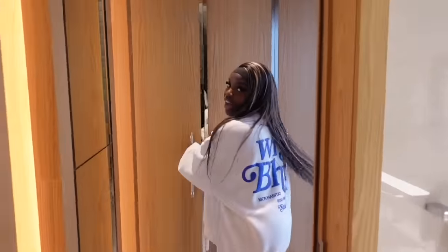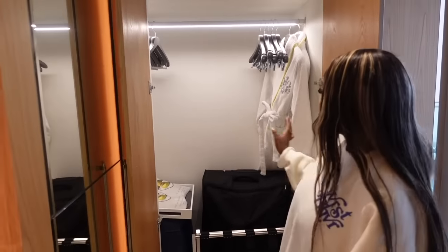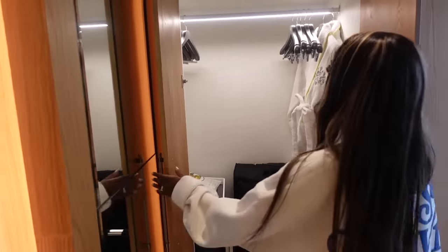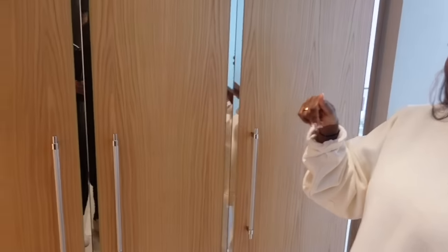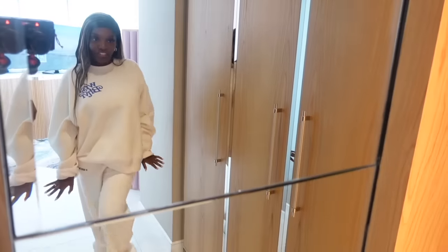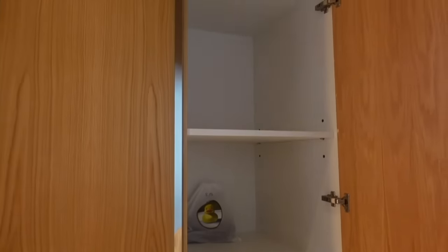And then we also have the storage here, which is where we have our suitcase. And then we have some robes as well and some slippers. Oh, I love that there's ambient lighting in the storage, love that. Oh, and then it has a mirror here. Cheeky little mirror for your cheeky mirror selfies, or just to check your update. So cute. And then this is where the safe is, hairdryer, etc.